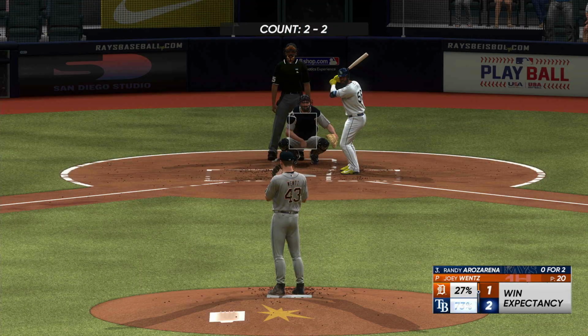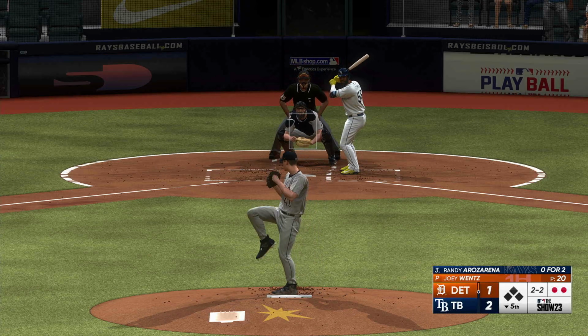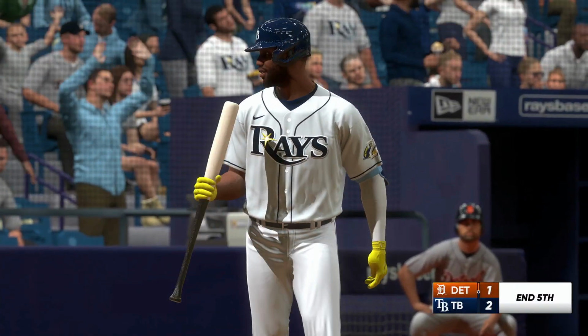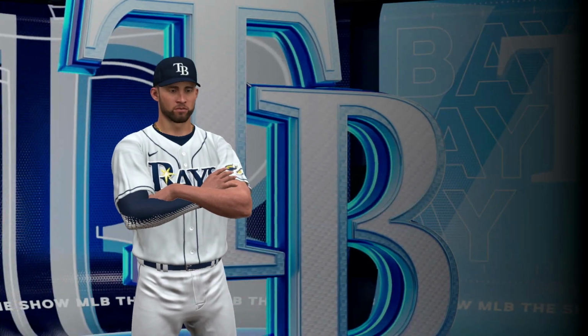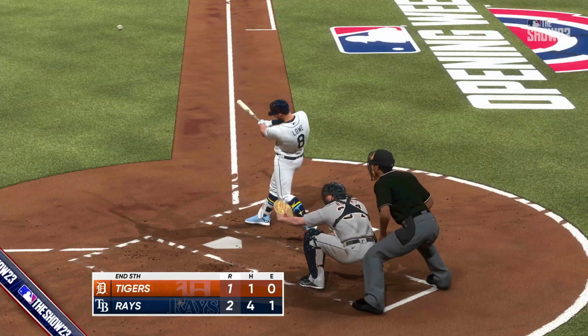Two outs, nobody on. Now the left fielder, Randy Arozarena. Got him looking. That's a strikeout. The Rays with a two-run homer. And it's now a 2-1 ball game. You're dialed into the show.